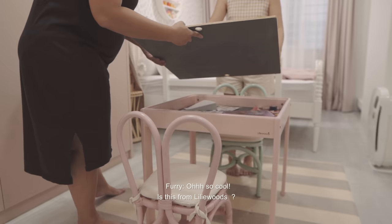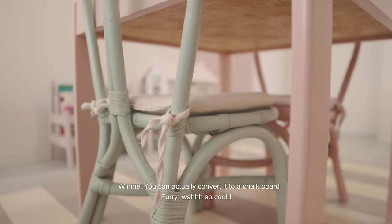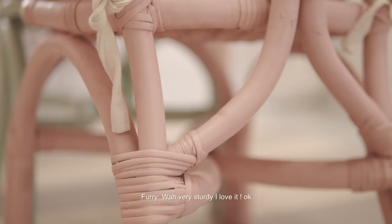Okay. So this area. Yeah, this is. Oh, so nice. Oh, this table can leave on. Yeah. This is actually so cool. Is this from Lily Woods? Yeah, it's from Lily Woods. You can actually convert it into a chalkboard. Wow, so cool. So they can actually do some paintings or whatever. Nice. And this is also from Momiji, right? Yeah, from Momiji. Oh, very sturdy, I love it.